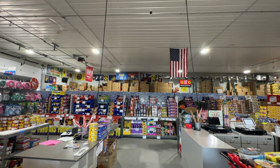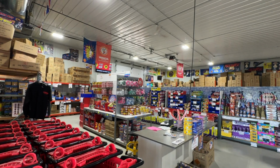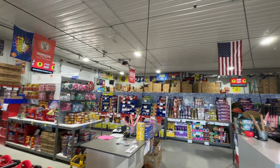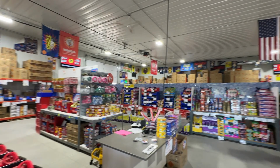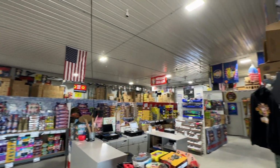Alright, so here's a 0.5 view of the store. It pretty much has the same layout as last year, except we have some new shelving on that side and that side for the sparkler and firecracker tables. It again starts small in the front of the store and gets bigger as you work your way back.